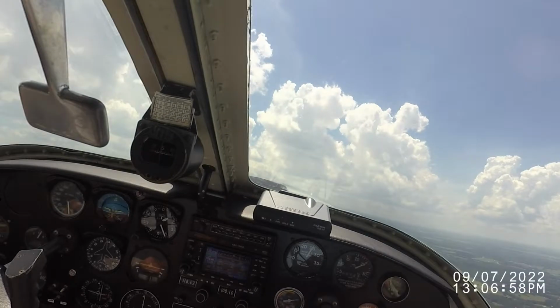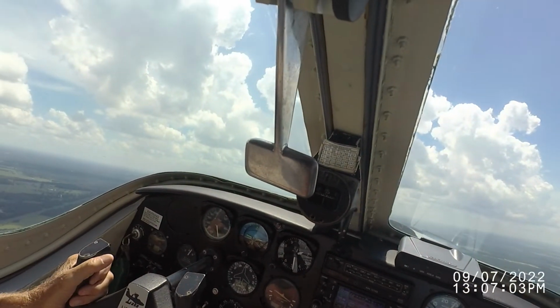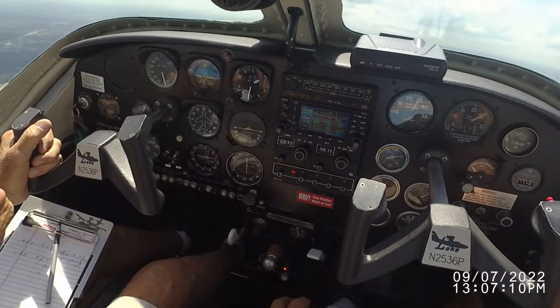Well, we're fully loaded with gas. I think we're climbing pretty good. Williston traffic, Skyhawk 218 Romeo Alpha, turning final, runway 05, full stop, Williston traffic. There you go.